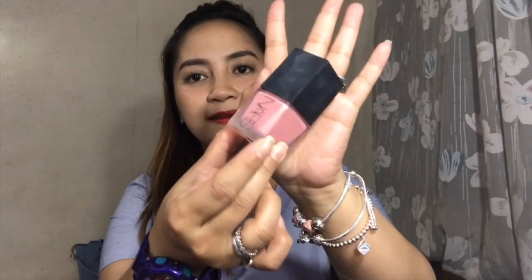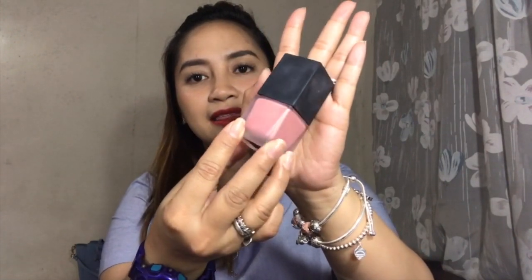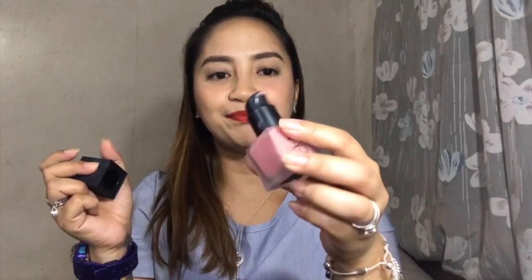The difficult part about matte is that if you apply powder over it, it stains. But it looks like this. It says Nars there, just a simple bottle. And when you open it, it has a pump. This is Orgasm.